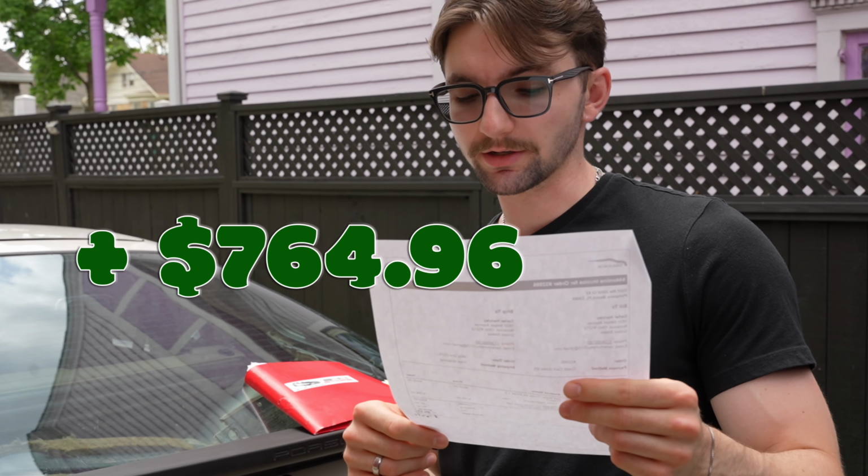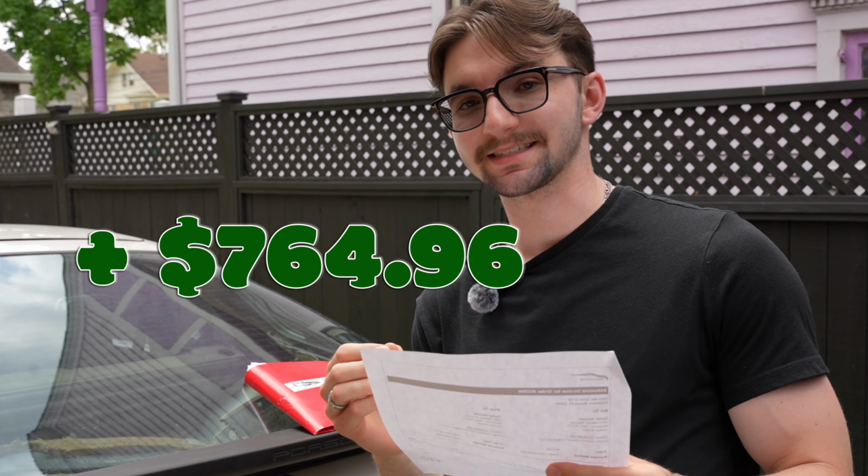Then for the biggest ticket item I've ever done on this car, $764.96, and that is for the timing belt, water pump, oil cooler gasket, and a bunch of other things like the tools to do it.